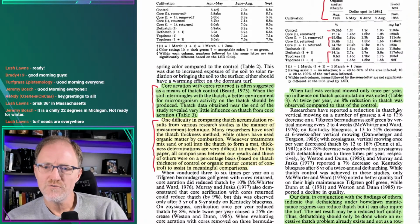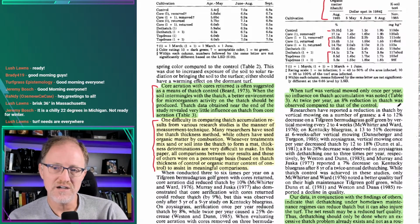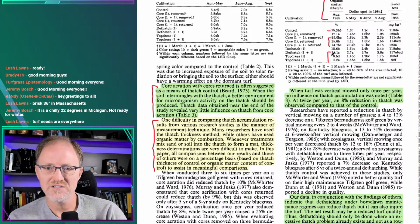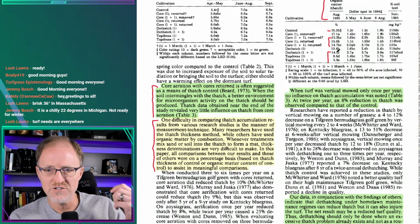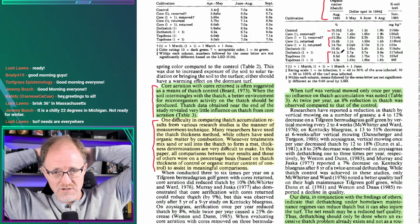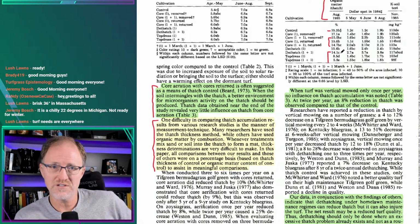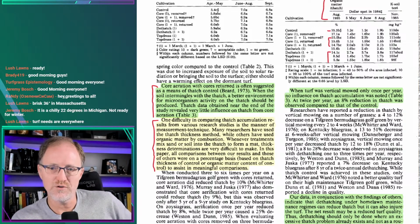That's for another time. When turf was vertical mowed only once per year, no influence on thatch accumulation was noted. At twice per year, an 8% reduction in thatch was observed compared to that of the control. And that's what I just said, top dressing and dethatching. We saw a reduction in thatch when we dethatched the lawn twice a year. The gentleman up in Northwest Florida, he comes in there and rips it all out basically with a vertical mower, or not a mower, but I think it's a vertical rake. And he rips all that tissue out. And that's a fairly consistent method of getting it removed.